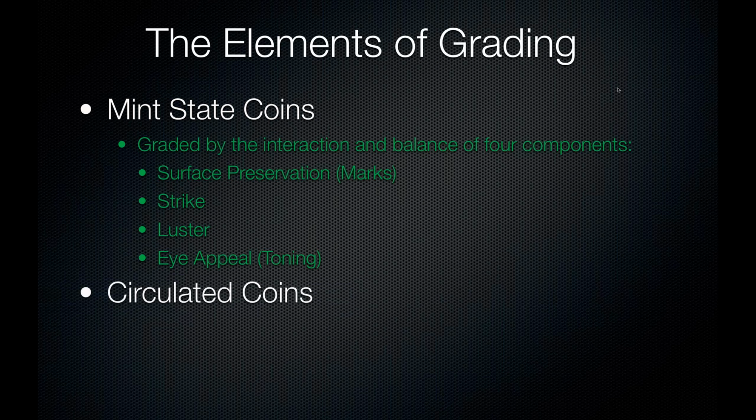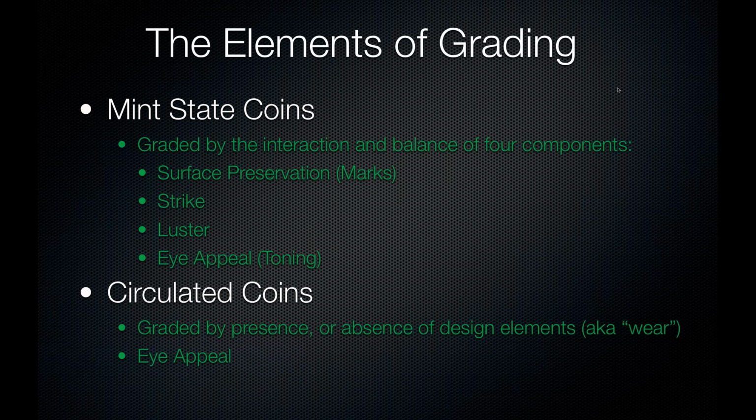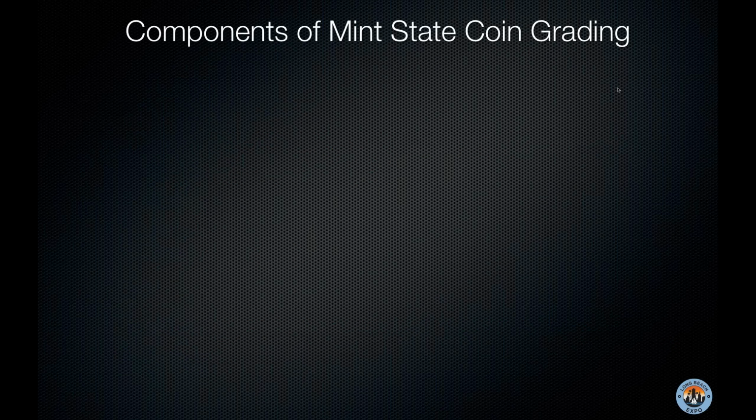In circulated coins, it's a little more simple. Circulated coins are graded by the presence or absence of design elements, which is a fancy way of saying wear. As a coin circulates and moves around in commerce, it is progressively worn away, and you lose elements of the design. By the time you get to a very low grade, such as Fair or Poor, you have virtually nothing left. So circulated coins are graded primarily by wear and also eye appeal. Some people don't fully appreciate that a circulated coin can be a pretty circulated coin or an ugly circulated coin, and we'll take a look at those as well. So that's the basic elements that make up grading. Let's take a closer look at all of these.